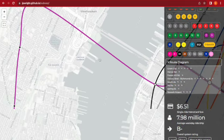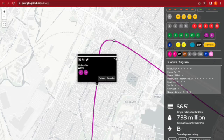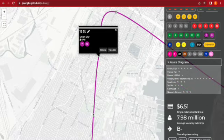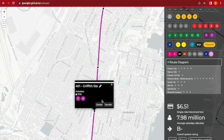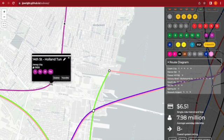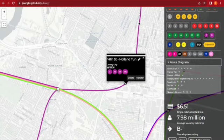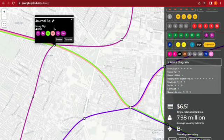Anyhow, then the next stop will be 15th Street, change for the 19. Patterson Plank Road, again, change for the 19. 4th Griffith Streets, of course you can change for the 19. 14th Street, Holland Tunnel, is an express station where you can change, as usual, for the 19. And then afterwards it merges with the now integrated subway path.